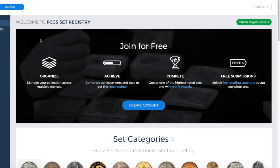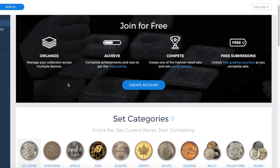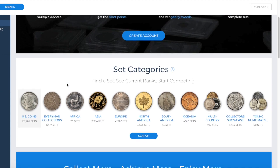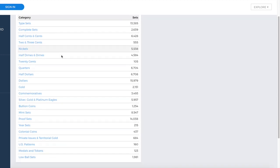So a set registry is something put on by PCGS and NGC, and we'll talk a little bit about it more in the video. But basically, you can compete with other people and put together collections like these. There's clearly tons and tons of sets, over 100,000, and all types of coins are included in these. If you look at and click on the US coins, then there's lots of different sets here.